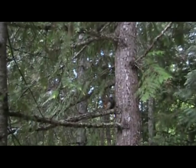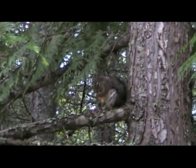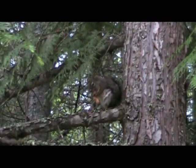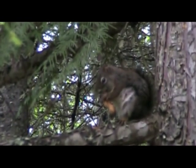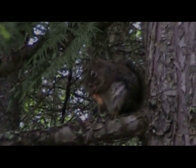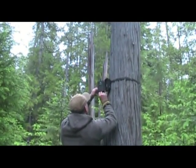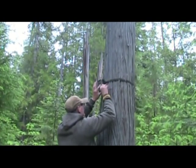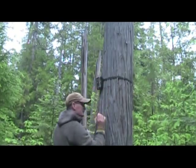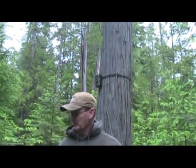We got a little visitor in our camp this morning. We had some peanuts I decided to lay out for him. He's getting himself a nice little breakfast. At least I remembered to turn it on. And it's aimed pretty good for the salt block, so thanks, Lib.